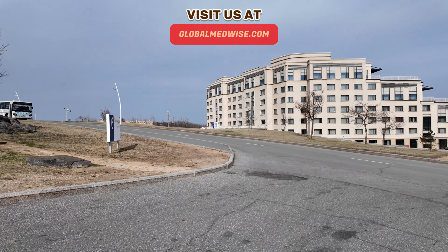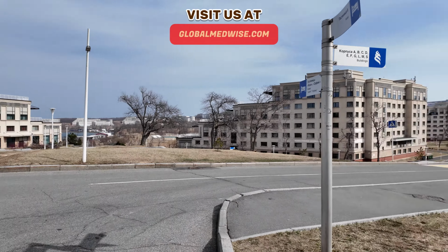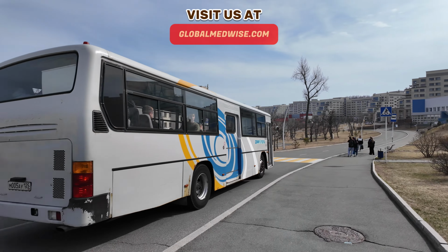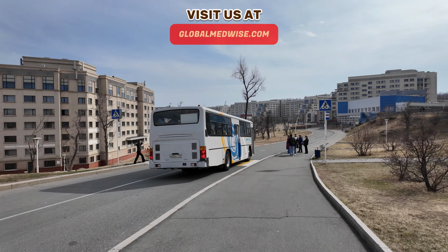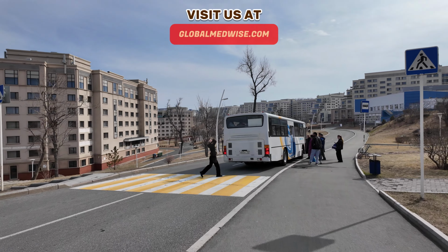As you can see, I live in 6.2. Here the bus came, and there is the bus stop where everyone is waiting for the buses. Now I'll take you for a ride.